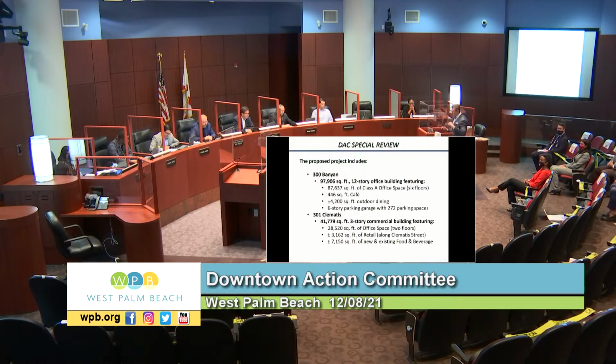This is the development program. It includes the 300 Banyan site, and by the way, this is one project combined, but for ease of understanding, I'm breaking it into the 301 Clematis and the 300 Banyan, but it is all one site plan, and as you'll see, very unified.